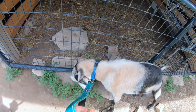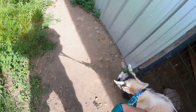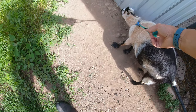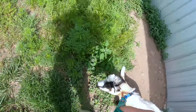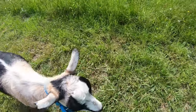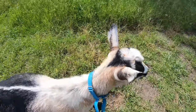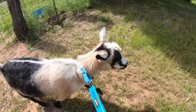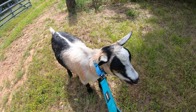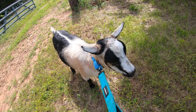Always have to scratch. Do a little scratch first. Okay, come on, breakfast time. Come on, Rogue, breakfast time. Come on, Rogue. Don't know why you always have to stop right there. Come on.